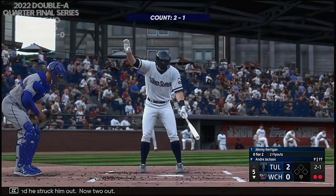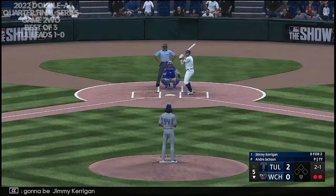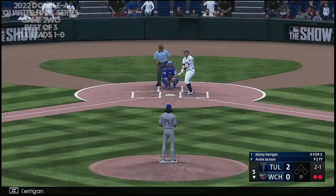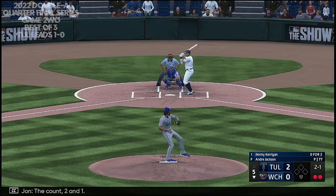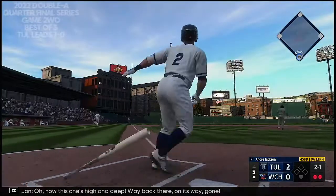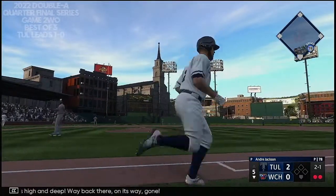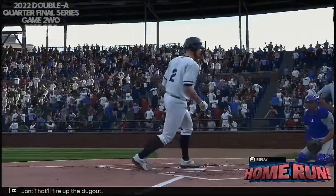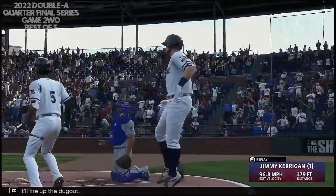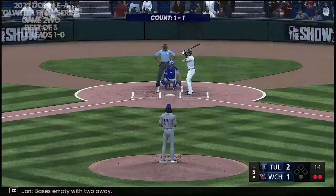Now two out. And now it's going to be Jimmy Kerrigan. The count 2-1. Oh, now this one's high and deep, way back there, on its way, gone. That'll fire up the dugout, and they're chipping away. It's 2-1. Bases empty with two away.